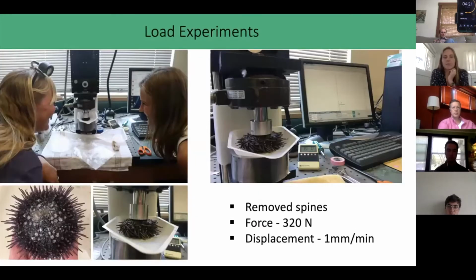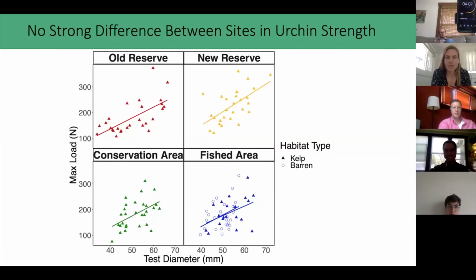And then the exciting part is we took them to this mechanical test lab and physically crushed them to test their strength. And so we applied this force down onto these urchins until they cracked. And it's meant to mimic the force that a predator would need to crack into each urchin. And when we compared that between all 5 zones, we didn't see any strong differences in urchin strength.